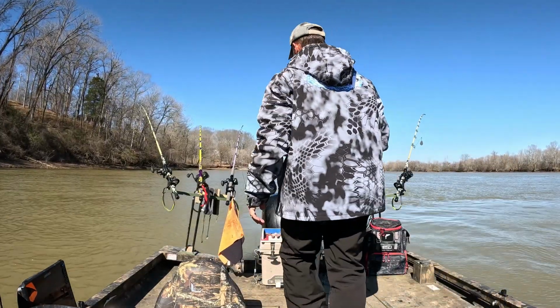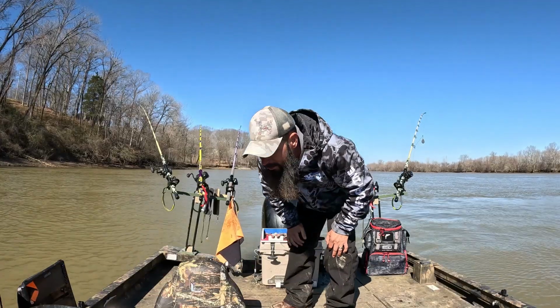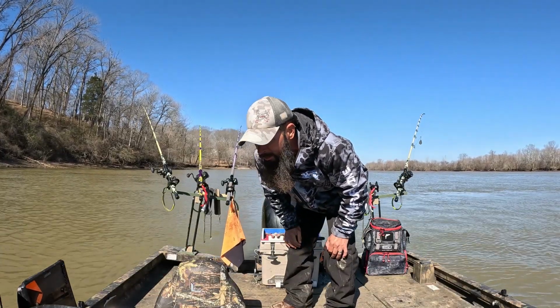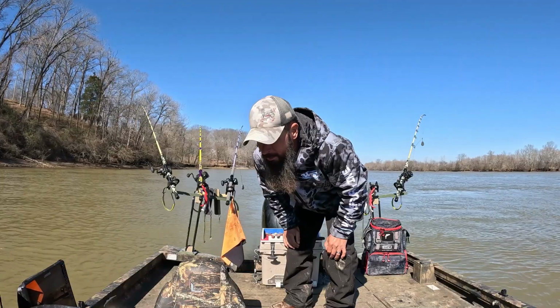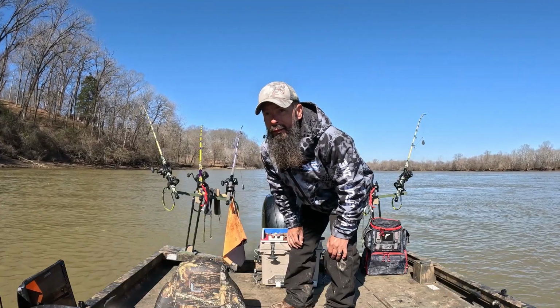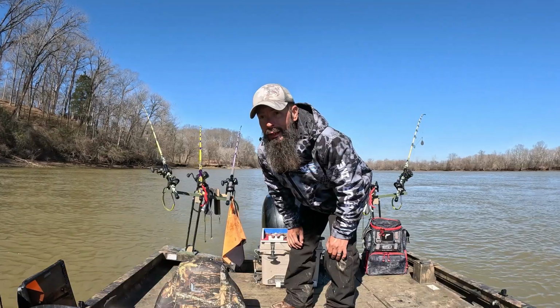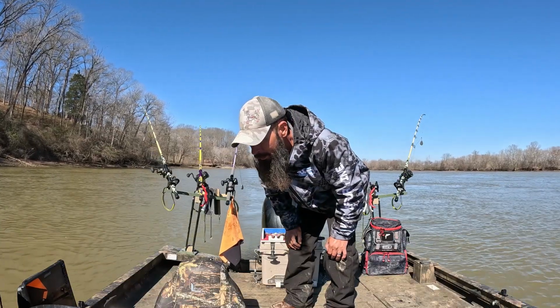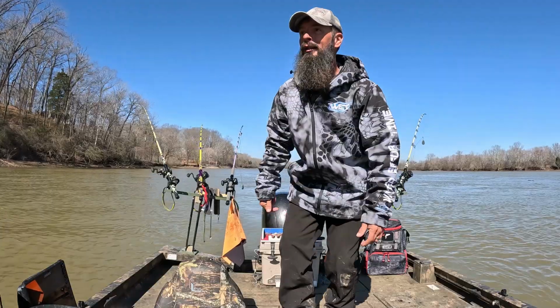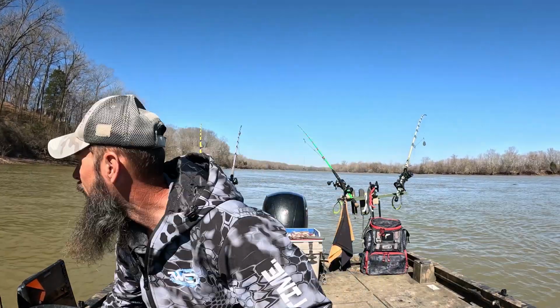Okay, so I take that back. We're not gonna go there just yet. I found a nice little point that has kind of like a hard ledge to it that sets up, again, just like where we were just at. We're about 150 yards downriver from where we were just at. So we're sitting in 37 feet. I actually want to get us over.